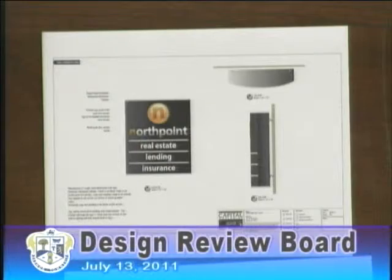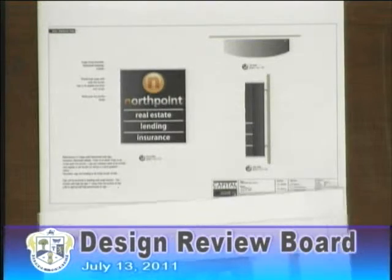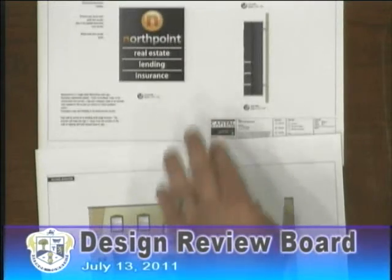Good evening, guys. I'm Robert Shuck. This is David Wire. We're with North Point. We're a real estate lending insurance company. This is Mike Capelli. He's with Worldwide Capital. He's our sign contractor. And what we've submitted here is an aluminum box. It's in the same building as Water Dog. And we're also here for a new awning as well.